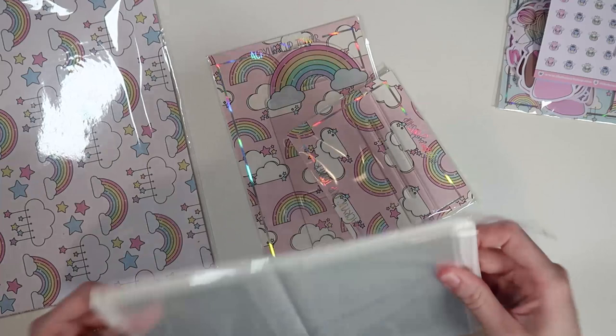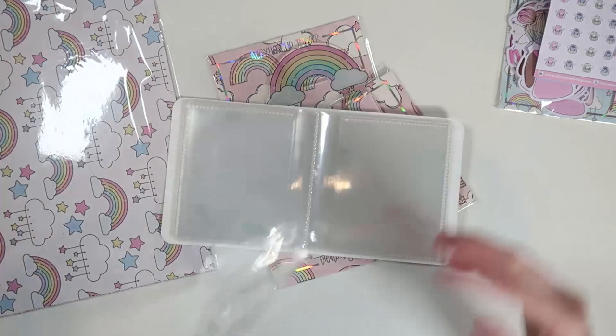Sorry. Is it raining again? My goodness, it was raining earlier and I think it stopped for a little bit. So hopefully it chills out for a second.